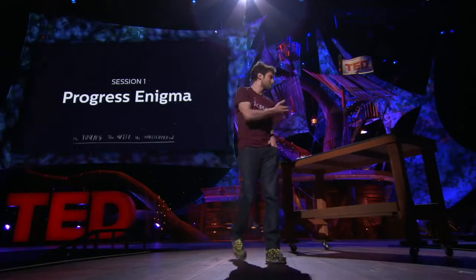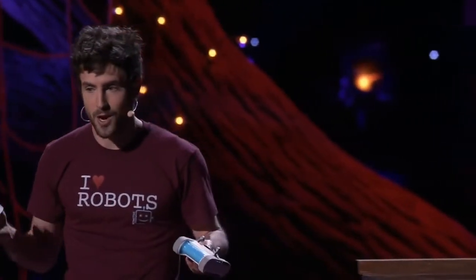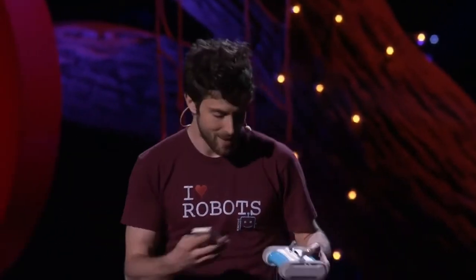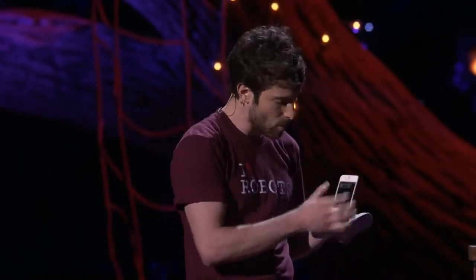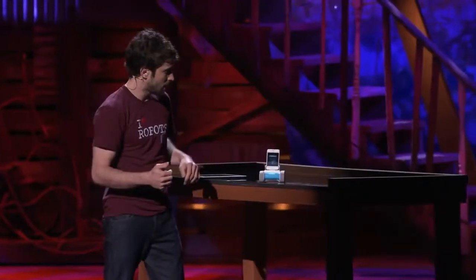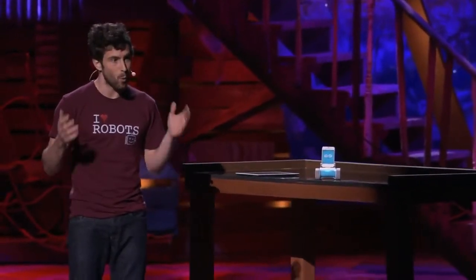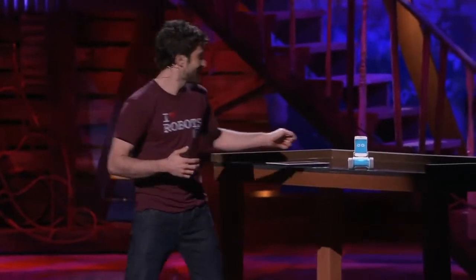So meet Romo. Romo is a robot that uses a device you already know and love, your iPhone, as his brain. And by leveraging the power of the iPhone's processor, we can create a robot that is Wi-Fi enabled and computer vision capable for $150, which is about 1% of what these kinds of robots have cost in the past.